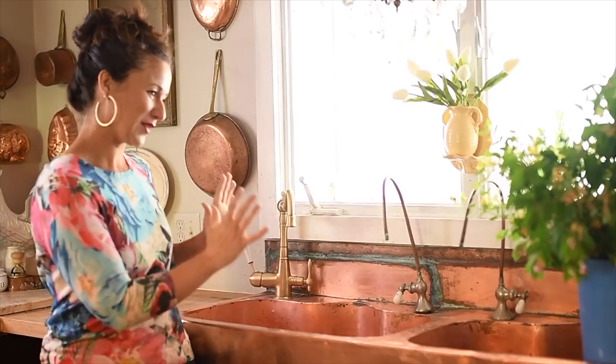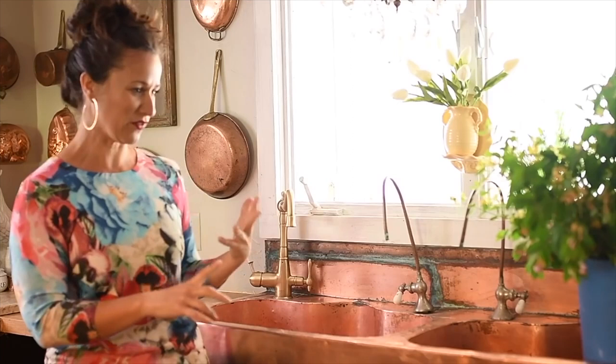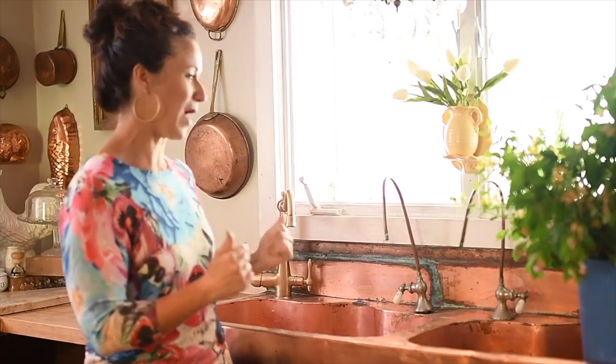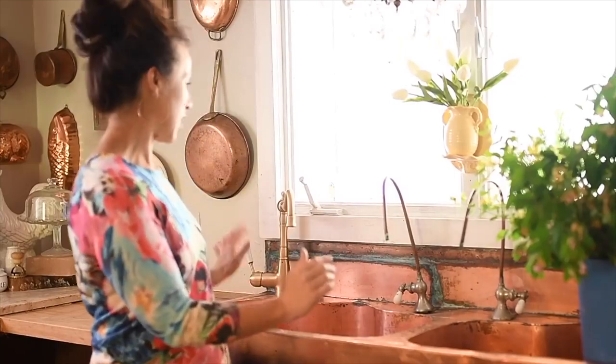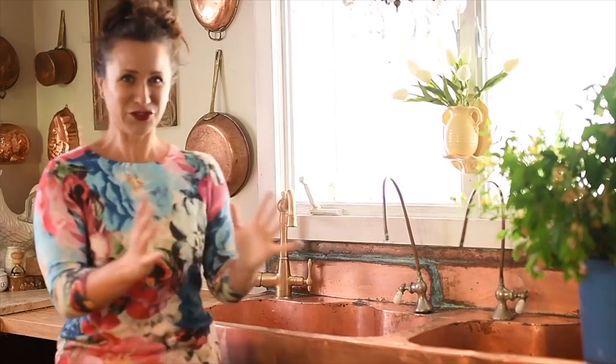Okay, it was quite an undertaking, a whole lot of ingenuity, a whole lot of creativity, a whole lot of not taking no for an answer, which is what I'm all about. Joel did an amazing job. We have hot and cold on this faucet, hot and cold on that faucet. Here's the story behind the sink.